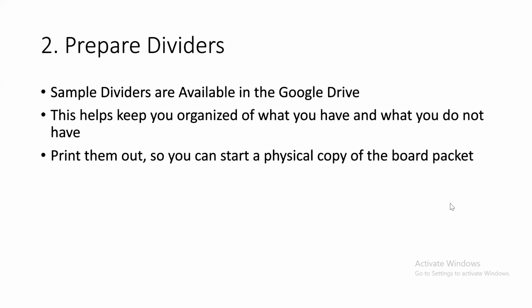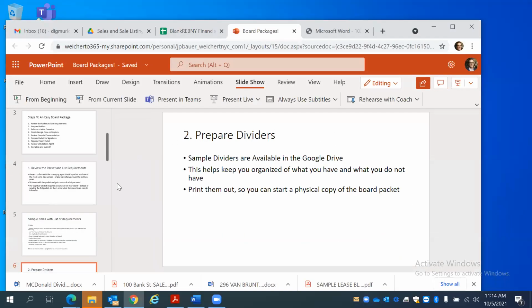So the next step, what I'm going to do is prepare the dividers. There's a set of sample dividers in the Google Drive. And dividers are basically what they say, they're dividers. It helps you keep organized in terms of everything that you need to put together for this packet. I always print them out. I like to put them together and then print them out so that I can start a physical copy of the board package and stuff like that.